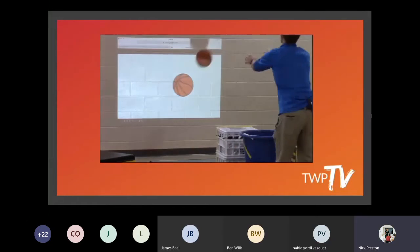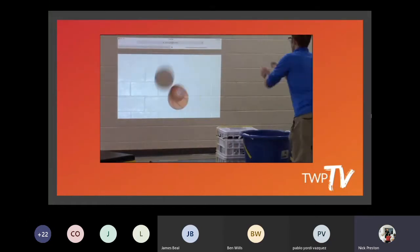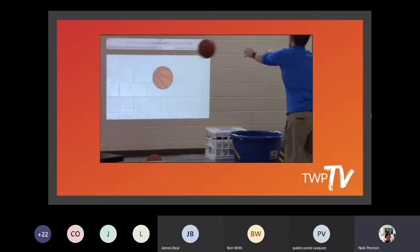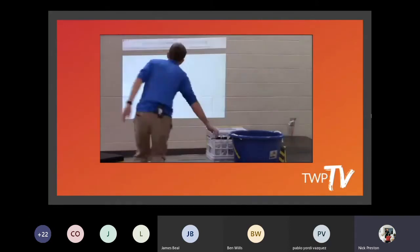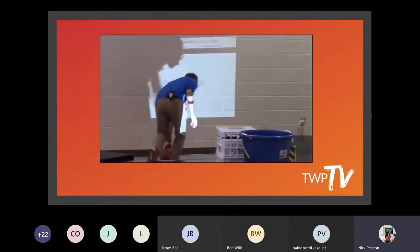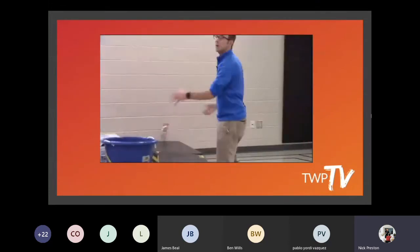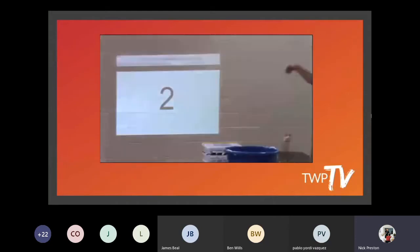All right, so a basketball comes across. I aim for the basketball. Maybe another one comes across. I missed that one. Stepping towards your target, pushing from your chest. There it is. You hit the screen, hit this projector. It's okay. It's not going to hurt it. All right, bounce there. After you do that, you're going to pick up all the balls, bring them back, and put them in the bucket. As a group, you're doing that, and then it's going to come up here and say 3, 2, 1, and then the next person's going to go.